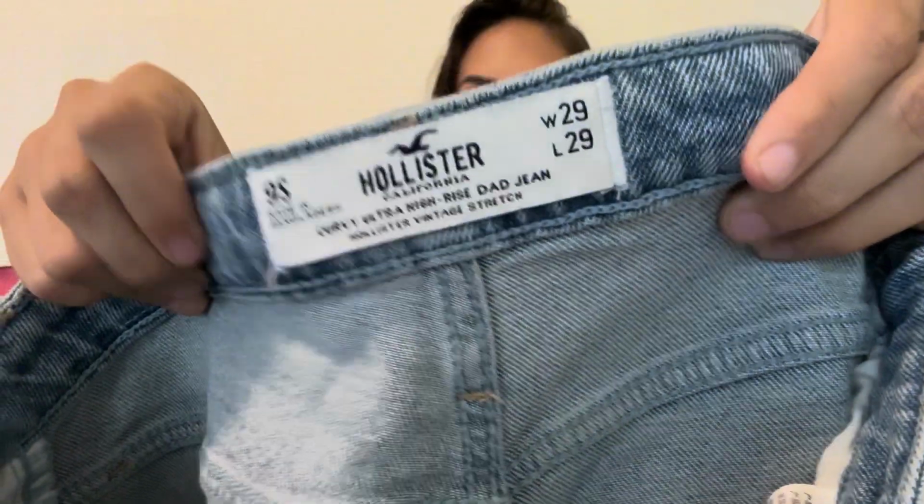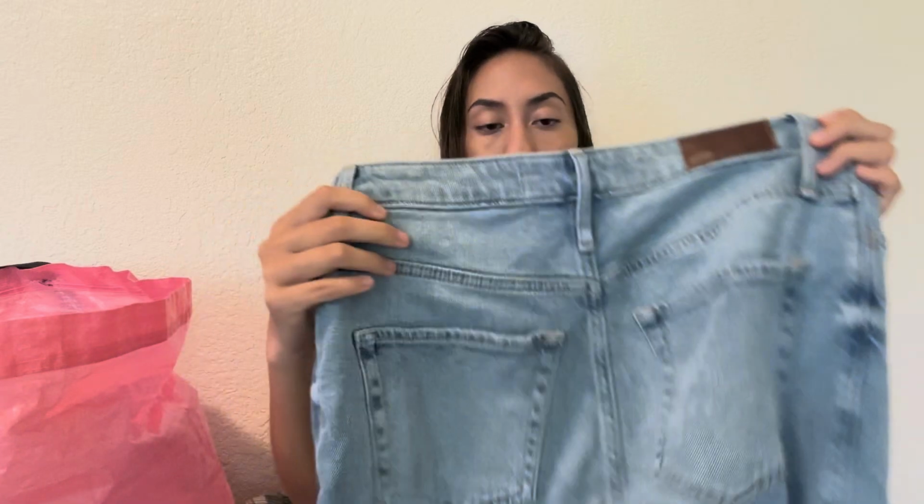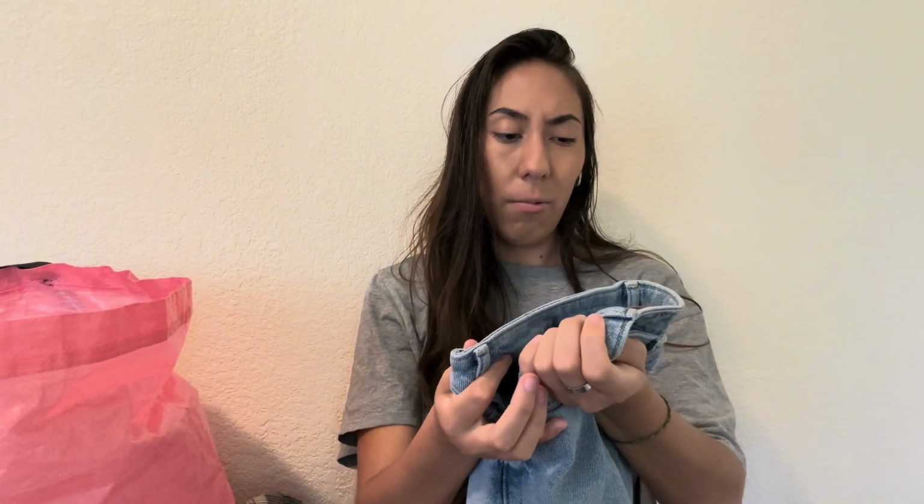And then I grabbed this pair of jeans. They're from Hollister, and they're the curvy ultra high-rise dad jean. And they're just a nice distressed style, good for summer or fall. So I know Abercrombie is probably the more trendy denim brand right now rather than Hollister, but I still think I could get like $20 out of those.